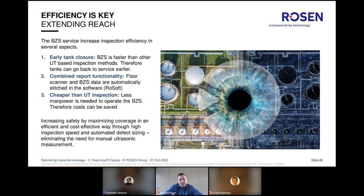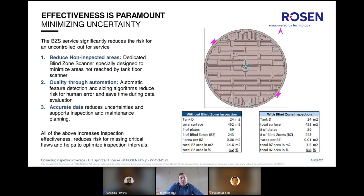down movement. So by this, we can increase the safety by maximizing the coverage. So we could increase the coverage of the whole tank bottom by a couple of percentage points in a fairly cost-effective way, and with a high degree of automation, which is also important compared to manual UT. And with this, actually, we could even eliminate the need for manual UT completely. Closing the loop to inspection effectiveness.